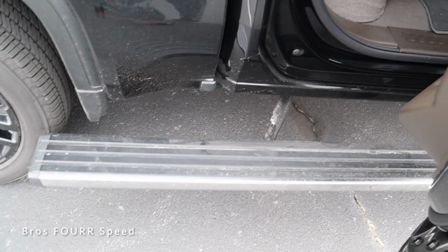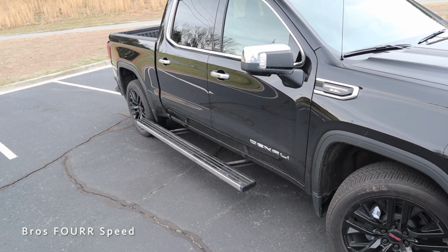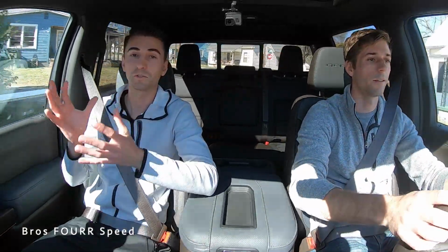But on top of that, the fact that you can hit that button and then they go down and out. You get better access to the bed. Yeah, when I was loading up stuff, which actually, there's so much to talk about with the bed.